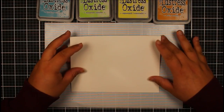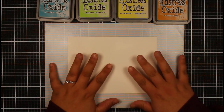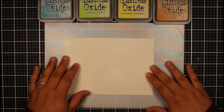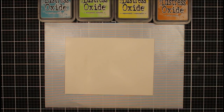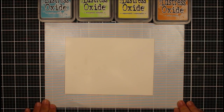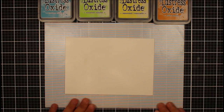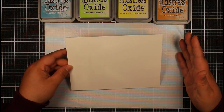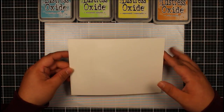Okay, so the first thing I want to do is create a base layer. I'm going to do a little bit of ink smushing with my Distress Oxides here, and then we're just going to build those layers up. I've got my little messy mat here, which was on my Tim Holtz glass mat. I've got a piece of watercolour cardstock. This is roughly 5x7 because I want to make a slightly bigger card today.